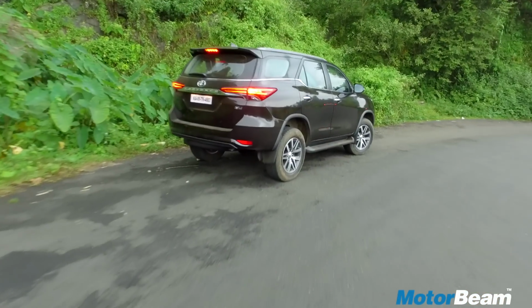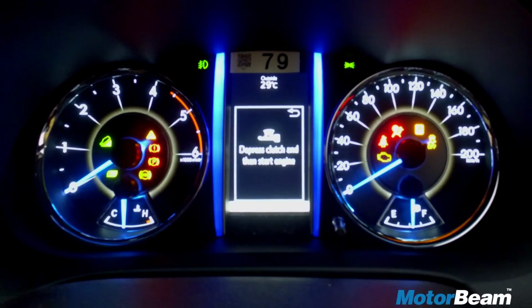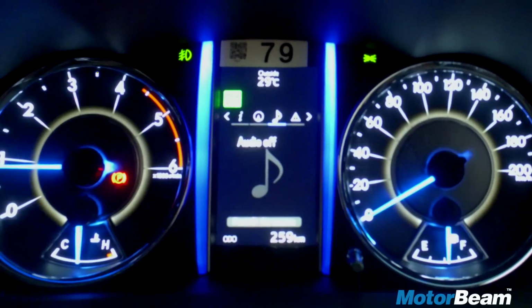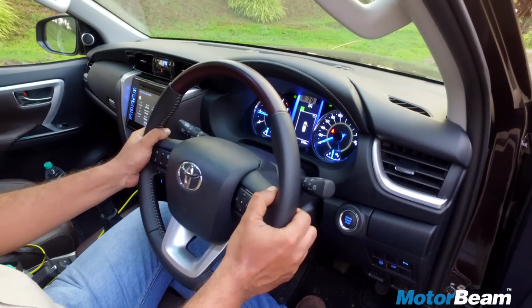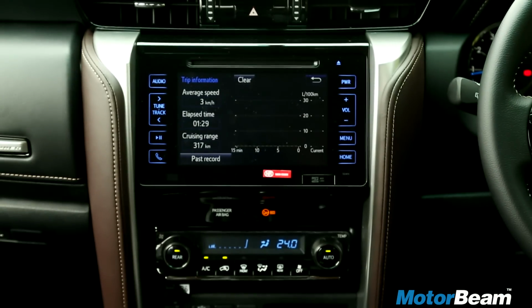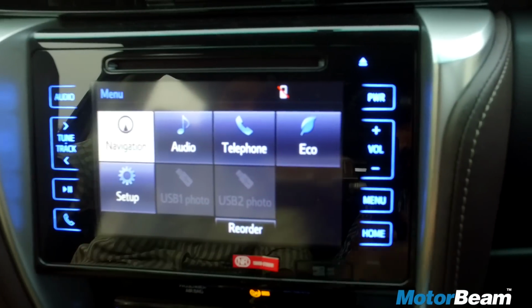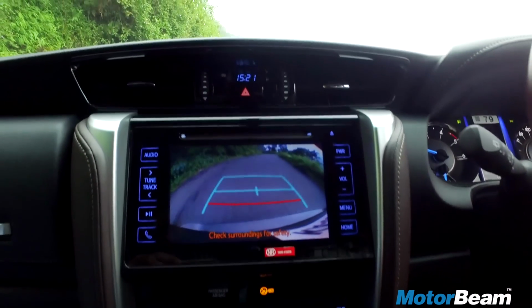Some of the key features of the new Fortuner include Optitron blue instrument cluster, large MID with navigation display, tilt and telescopic steering with paddle shifts, audio controls, cruise control, touchscreen infotainment system with 6 speakers, Bluetooth connectivity, navigation, and rear camera display with parking guidelines.